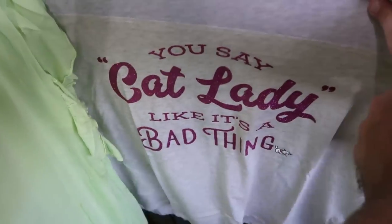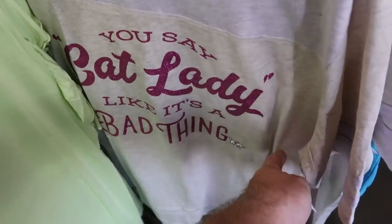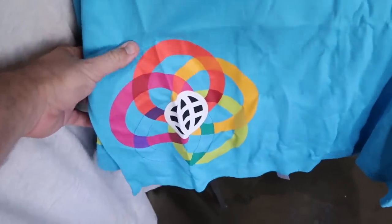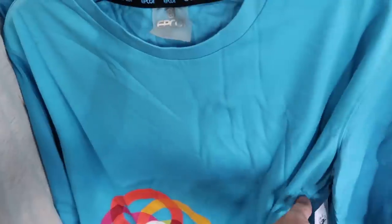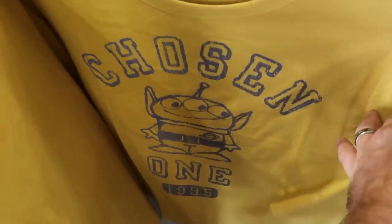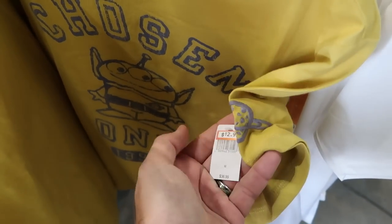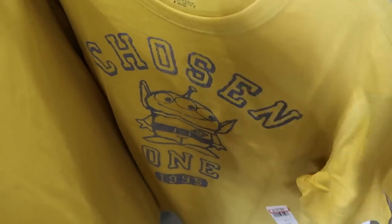And then over here, I love this one with the nice little lavender color, some sparkles. It says, "You say cat lady like it's a bad thing." You can't go wrong for only $8 for that. And they do have a nice shirt here with the Epcot logo. Very, very retro. Like, I like the blue color, the Epcot logo there. It also says Epcot on the sleeve. $12.99 from $37. And you can never go wrong with a good Alien from Toy Story t-shirt. It says Chosen One, $19.95. And then you do have the Pizza Planet logo embroidered on the sleeve. Very nice attention to detail. $13 from $37 for that one.